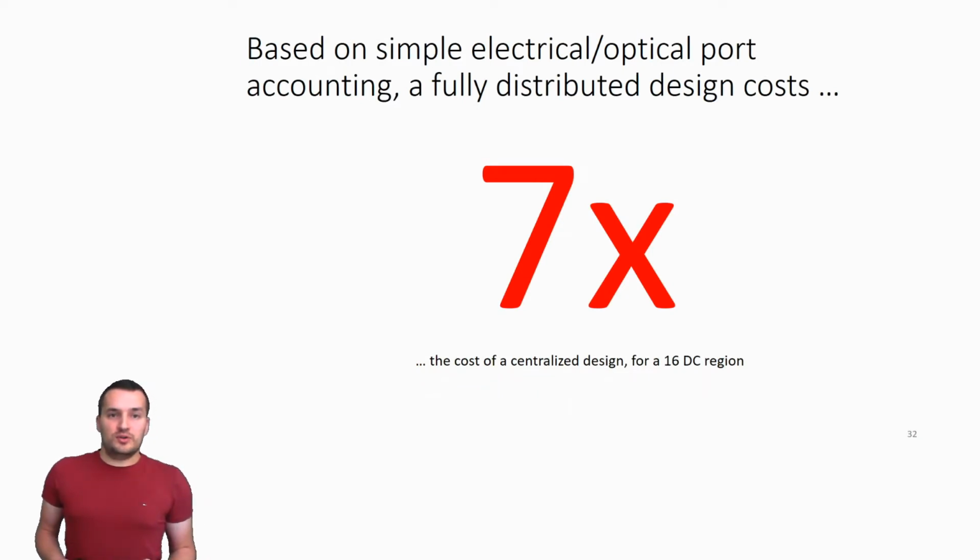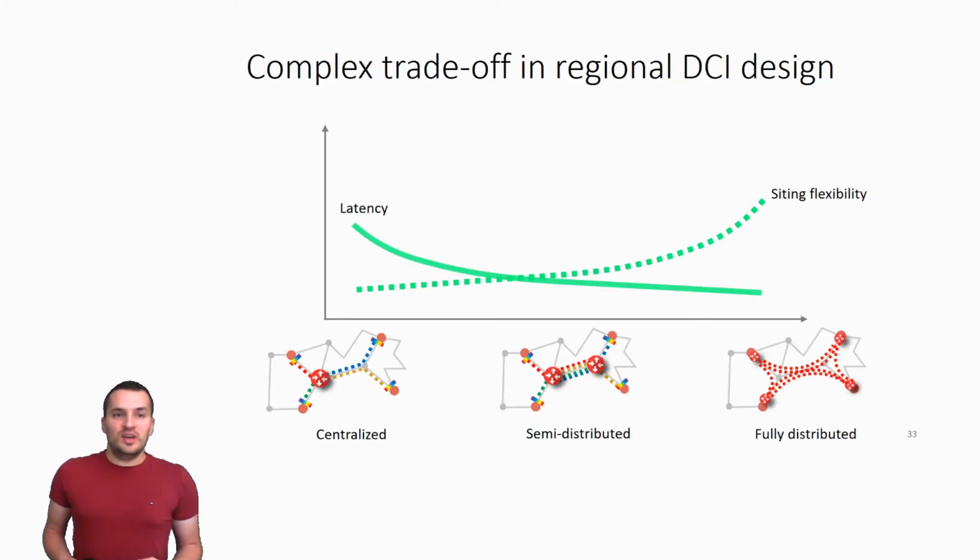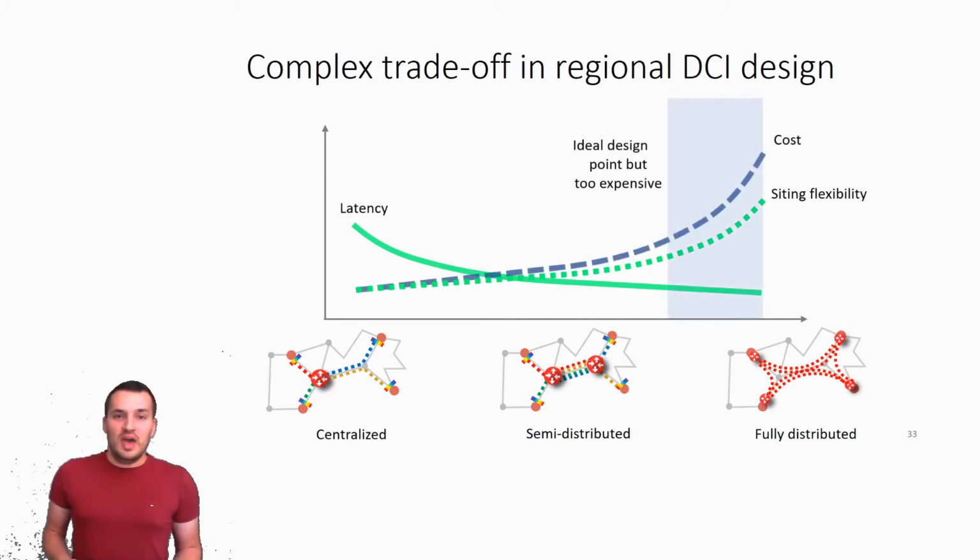Comparing just the port cost for a region with 16 data centers, a distributed approach is 7 times more expensive compared to a centralized topology due to a substantial difference in the total number of ports they require. Looking at the entire design space, by moving from a centralized to a distributed topology, the latency and system flexibility improve, but at the same time the cost increases drastically.